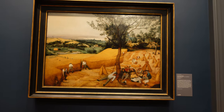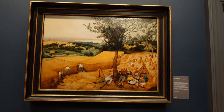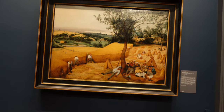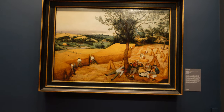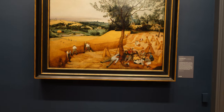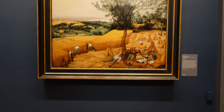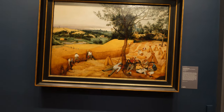And look at that wonderful landscape into the background. You can see the entire waterfront with ships coming in. The tree is typical of Brogel. It's not perfect, but it's artistic in its own right. And of course, you see personality in most of the peasants. Color is terrific. This is worth seeing in person, this piece.